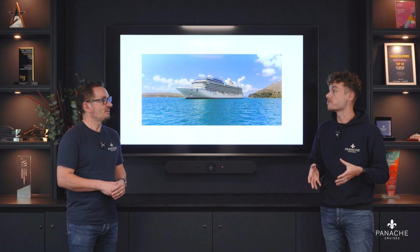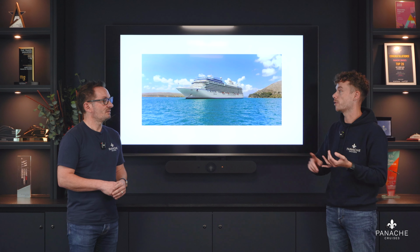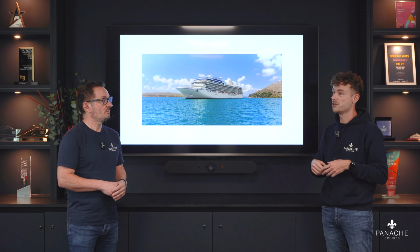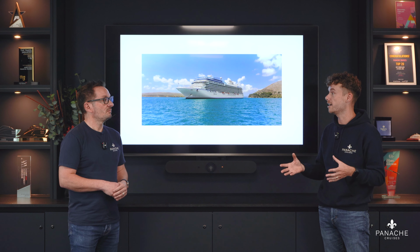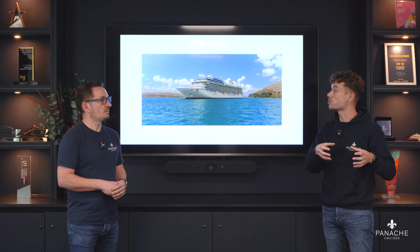So for example, Vista is in Europe at the minute, and while she's in Europe, she doesn't just sail backwards and forwards out of Barcelona or out of Istanbul. She'll use Barcelona as an embarkation port, and she might sail around to Athens. The next cruise will start in Athens, and then she might sail out of Istanbul, she might sail out of Valletta, and she just moves around the destinations that she's in while she's there. All the ships do this to make sure that guests have the luxury of being able to pick the destinations they want to go to.